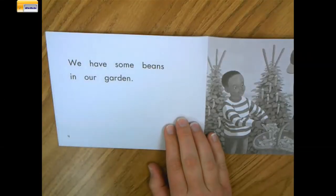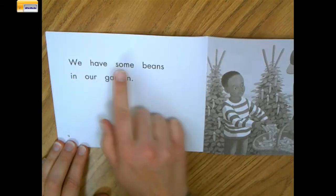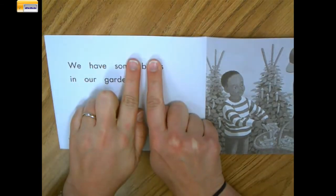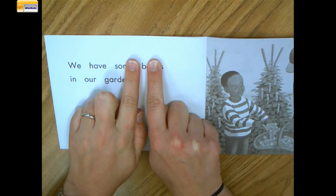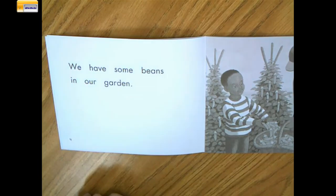All right, friends, I'm back in my book and I'm stuck on this word. Remember, we have some, so I'm going to use sound power. That means I'm looking at that first letter, it's the letter B, and I'm going to make it sound. B makes the B sound. Now I'm going to put it all together. I know it has to be something you grow in a garden.